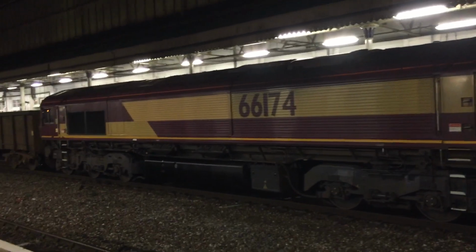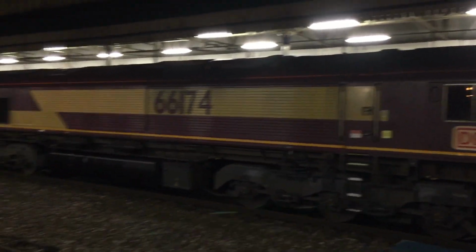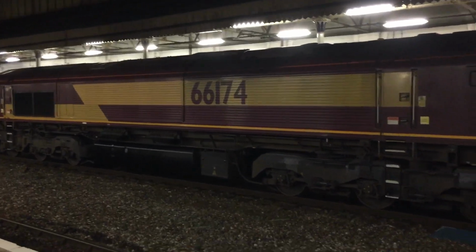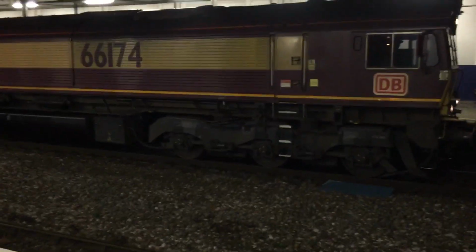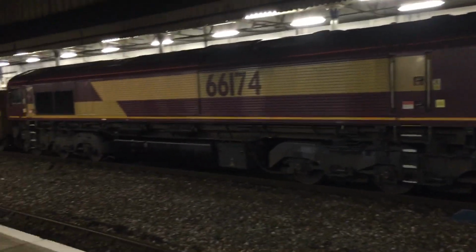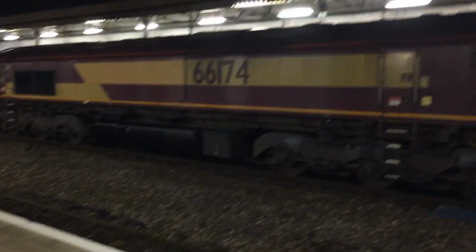Hey guys, we're back. Managed to get to the other end of the platform. Didn't realise the freight train was going to go through platform one, though. That was a bit different. Thought it was going to go through platform four, so obviously it came through platform one, hoping to try and get this freight train underway on time, but he's getting held up due to the HST.